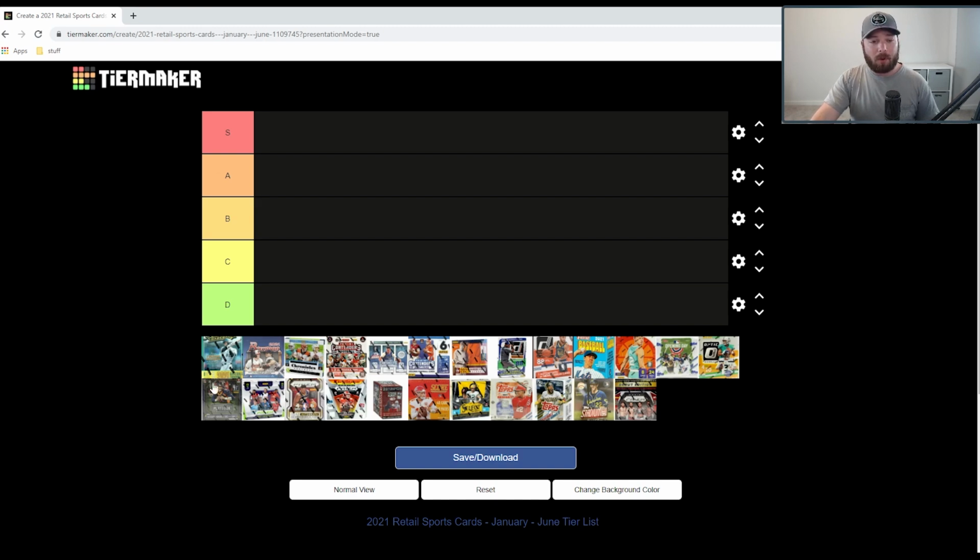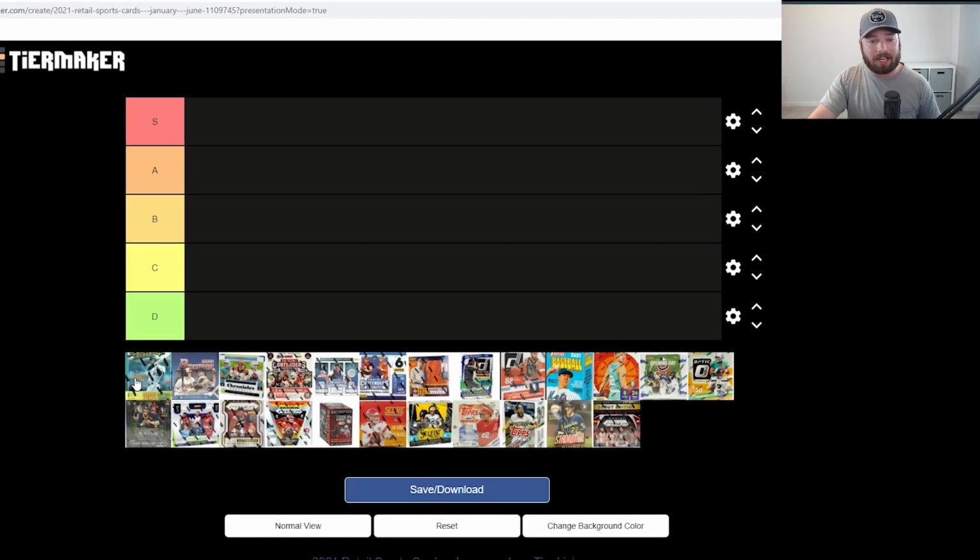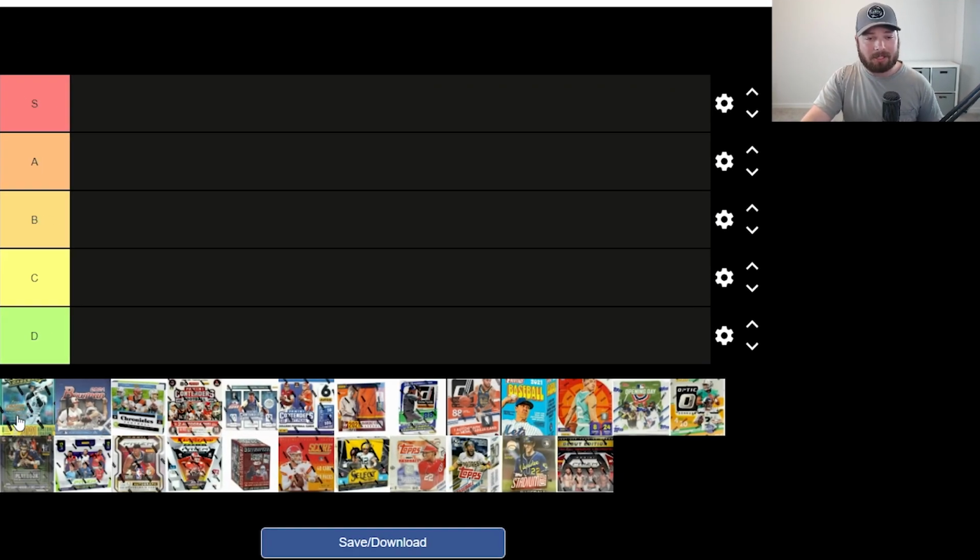Okay, so we'll go ahead and get started with the first item on the list, and that is Absolute Baseball. Absolute Baseball just came out in retail format. Now, I did open this in Hobby not too long ago, but I'm going to try my best to not think about the stuff that I pulled in Hobby, because the things that you can pull in Hobby and retail are wildly different. Obviously, in Hobby, you're more likely to get hits. You're guaranteed certain things. So I'm going to do my best to just talk about retail here.